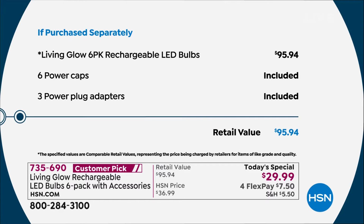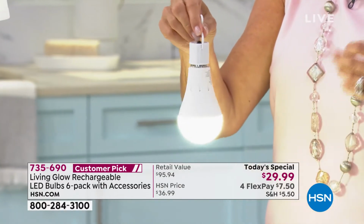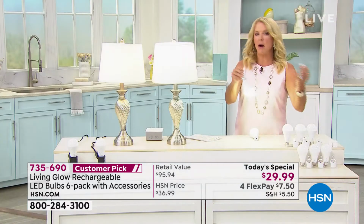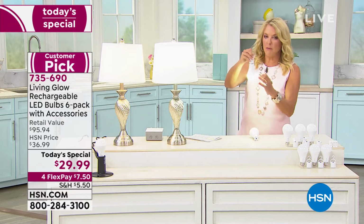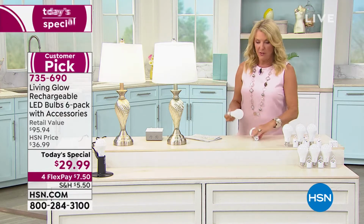You get the 6 power caps. That's really important. When I turn these on and I'm holding them independently, you get 6 matching power caps that go with the bulbs. Then you also get 3 of the power adapters. So you get the caps and the adapters, 3 of these, 6 of these. So if you do want to use these outside, just for an evening cookout, if you want to hang them in the trees temporarily for a barbecue, people coming over and you want to create kind of magic, or if you want to walk around your house and use them anywhere you need them, you've got 6 of those that come with the bulbs themselves. The adapter is really cool, and Julie will show you what that does. Shatterproof, which is really great.